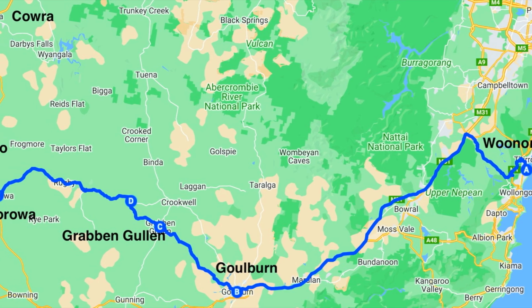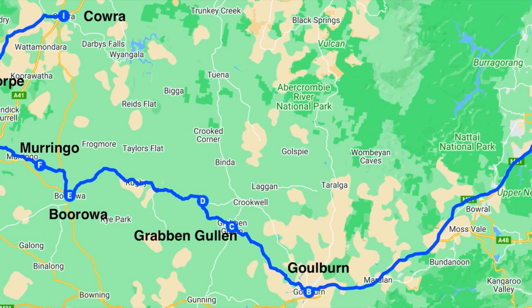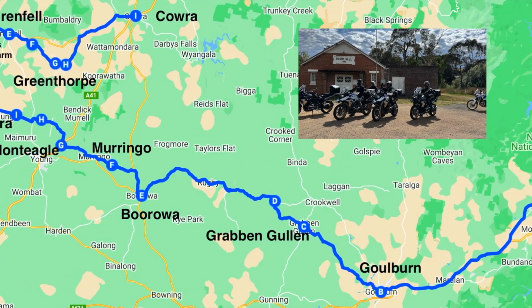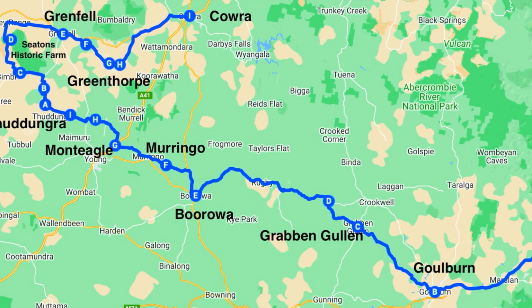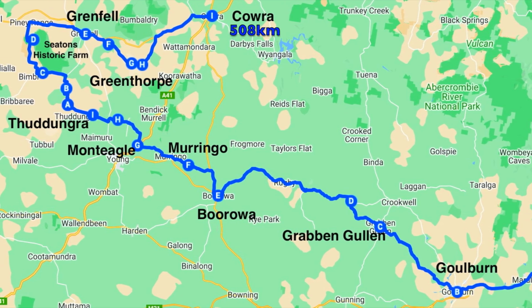At some stage, everybody deserves a nice, relaxing country ride, so we all meet up at Pheasants Nest and head out to Goulburn, stop at Rugby in front of Mum's old stomping ground before beginning our country ride from Boorowa, out to Seatons Historic Farm, and then all the way back to Cowra.